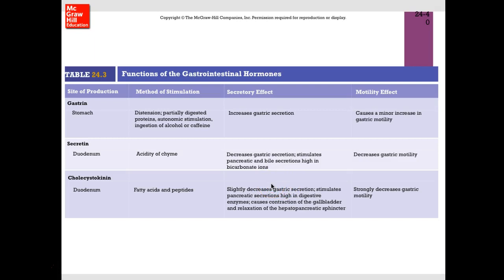And then once again, we'll talk about some of this more in detail in our accessory organ section, but it's going to stimulate pancreatic secretions that are high in digestive enzymes and also cause a contraction of the gallbladder and relaxation of the hepatopancreatic sphincter. I know you don't know what that is yet, but just put a pin in it and come back to it after you listen to the portion on our accessory organs. And then as far as motility, it's going to strongly decrease the gastric motility.